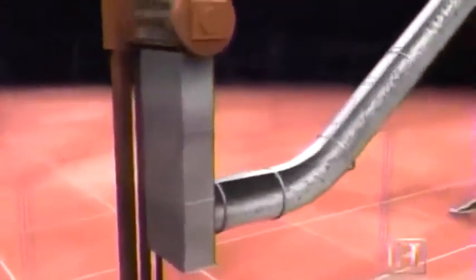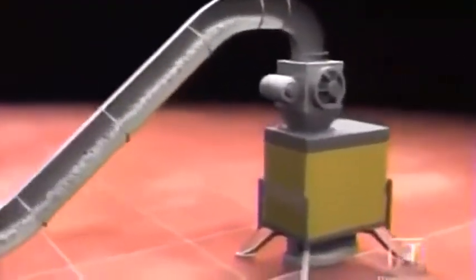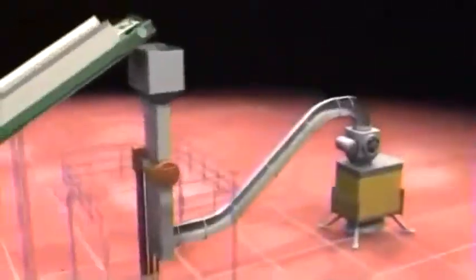The shredded hibiscus is then sucked through the system into a gyrating sifter that holds 10 screens, each one with a finer mesh than the one before. We want it to be real consistent because if we have large particles and smaller particles, the infusion rate's going to be different for all of those particles.